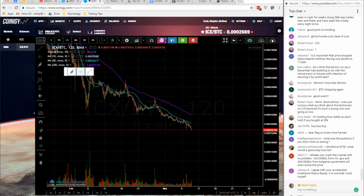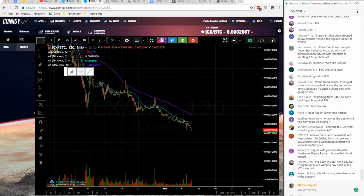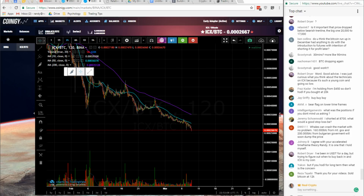Intelligent says, what was the positions, if you don't mind me asking? I don't know what positions you're referring to. I'm not sure. Shorted at 8,700, what would a good stop loss be? If you're still shorting, you should actually move your stop losses into profit stop losses. You want to move to break even, and then you want to continue moving lower as the price steps lower. You want to lock your gains in. If you're up 10, 20, 30, 40%, I'm not sure what you're shorting and if you're using leverage, but you want to move your stop as quick as you can to break even and then even further into profits as you drop.